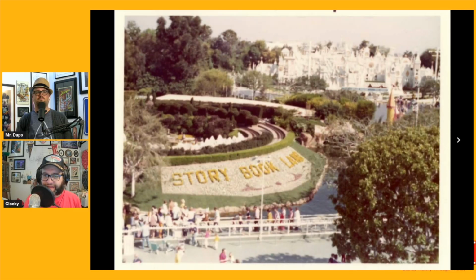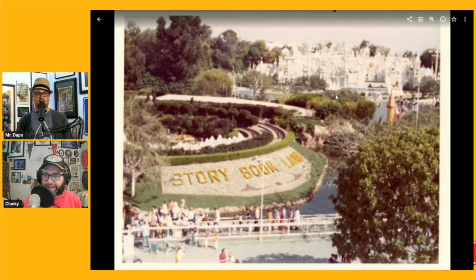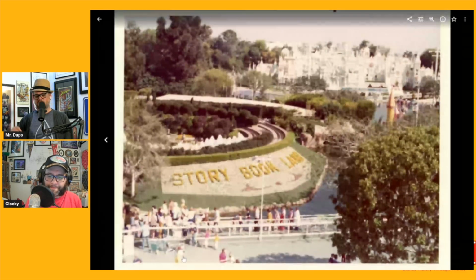Now we have Storybook Land. Love it. And yeah, Small World in the background, and guests getting ready to board. Would they board there? I guess that's interesting. Look how that makes so much more sense, how much further you board on. Wait, were they boarding there, or is that just the queue? Oh, it does look like they're going down there, doesn't it? Yeah, it looks like they're boarding down here on the lower left. So they must have moved it around when they moved the Teacups over, because it was going to be too crowded in that walkway.